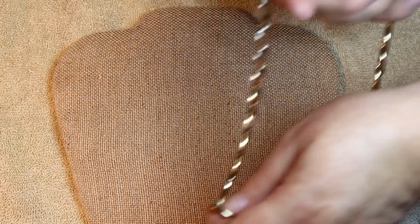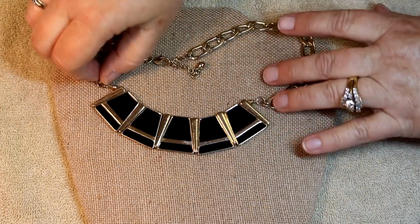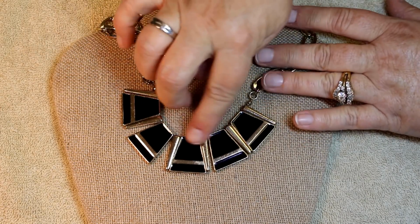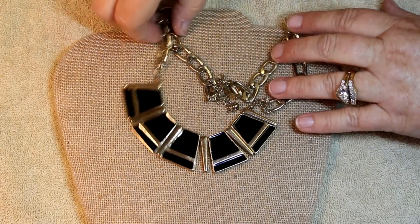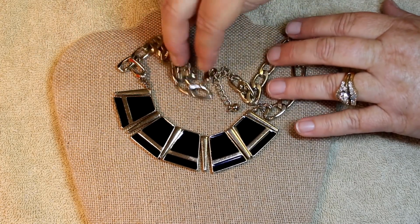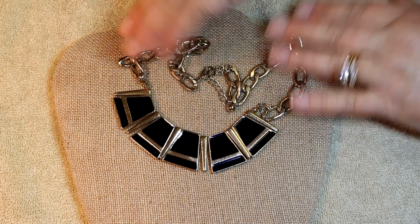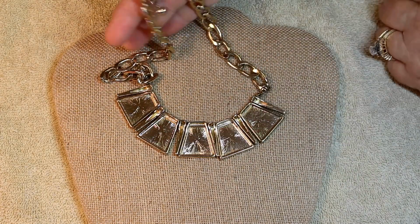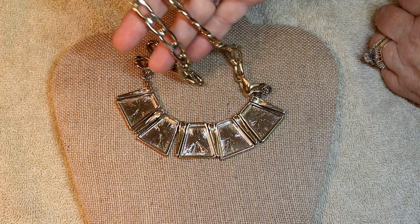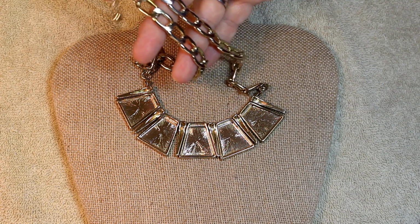This one has some nice articulation here between the stations. This would be black enameling, gold tone, nice heavy chain. Would have thought it was marked. It's not. Here's the back. But it's a nice piece. I mean, it's fashion for sure, but nice piece.